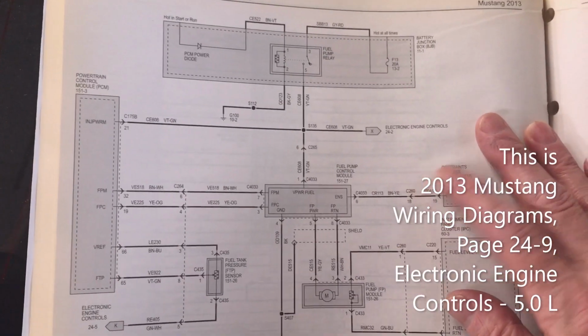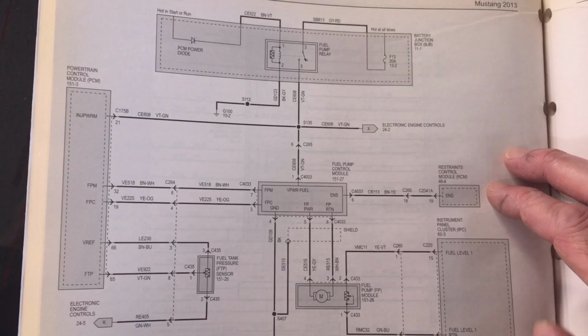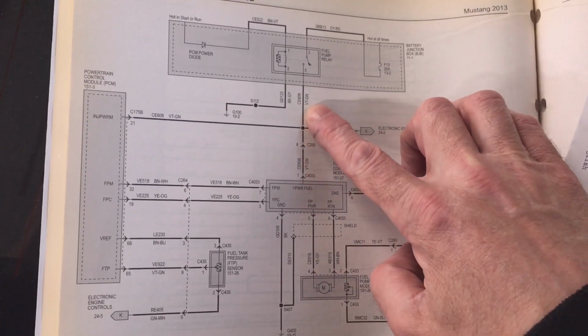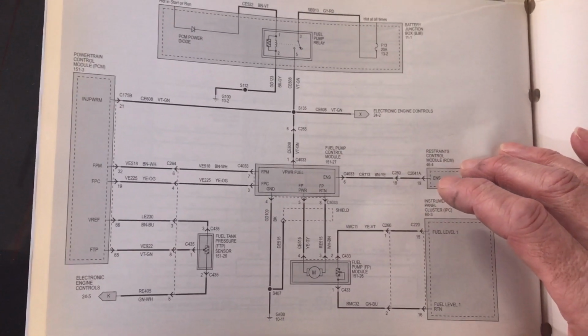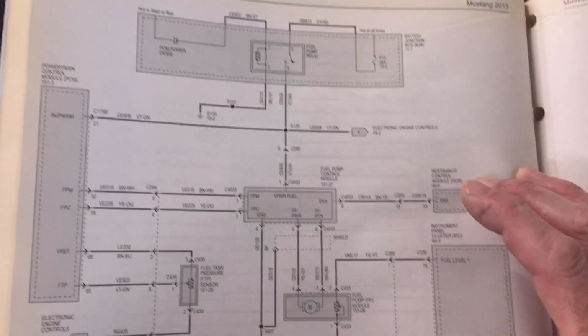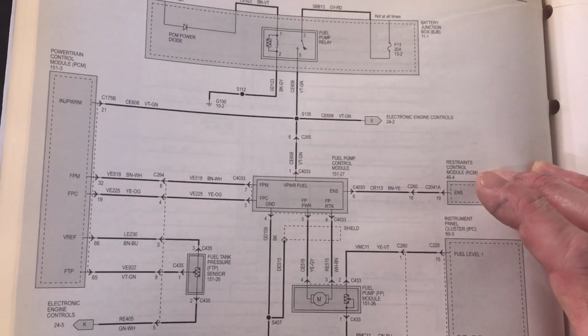This is the fuel pump wiring schematic for the 2013 Mustang with a 5-liter. This is where the Inertia Fuel Shutoff switch would be, in this line here. Notice there isn't one in this car. We'll talk about how the fuel gets shut off in the 2011 through 2014 Mustang in just a minute.